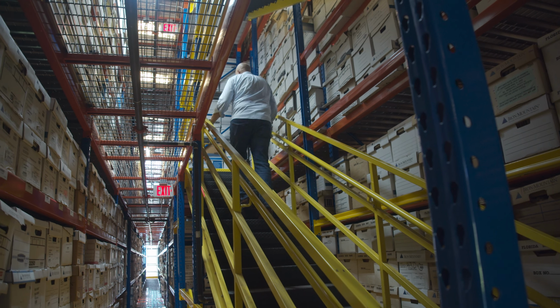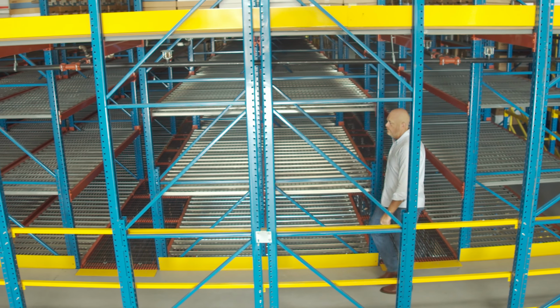This system was actually built in phases. They were a growing business and were concerned about the outlay of redesigning the entire facility at once. After designing the full layout, we broke that back into four phases and have completed three at this point.